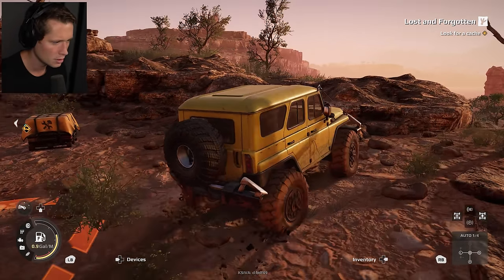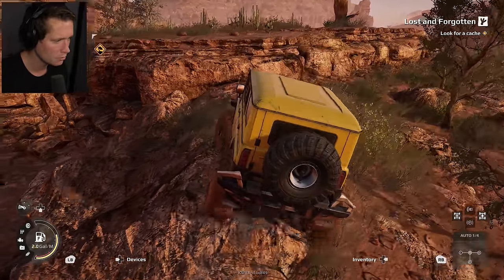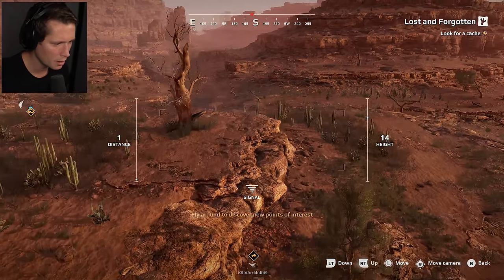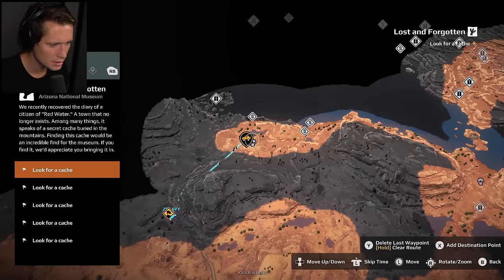Low tire pressure. I mean, we do have the trees we can winch to here. Yeah, this was the play. You gotta be more aggressive, Trev. Now, do we want to try to go up and above? Or just around? Oh god, I'm nervous about where that one is.